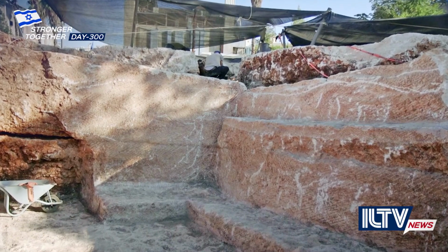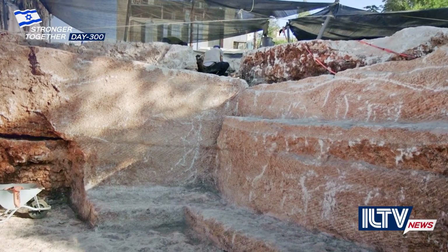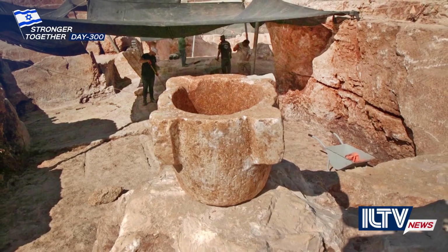In one corner of the quarry, the archaeologists were surprised to discover an intact stone vessel, receptacle, hidden in that corner for 2,000 years.